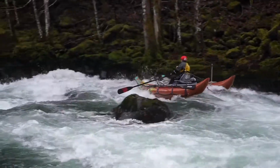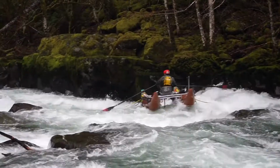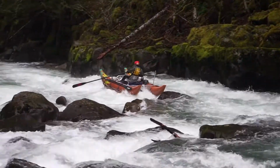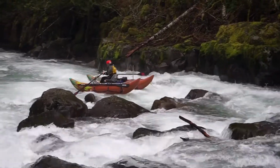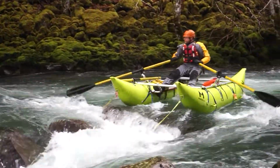Again, here's that 13-foot Maravia. It's a sweet boat. The one cool thing about Maravia, not only are the colors cool, but they can do their dream boat thing where they can do any design, which is amazing. And Greg's going to get further left and miss the hole, and you'll see there's plenty of upturn on the bow to get through anything.